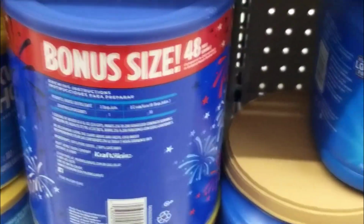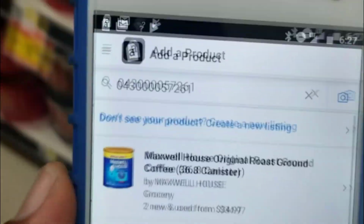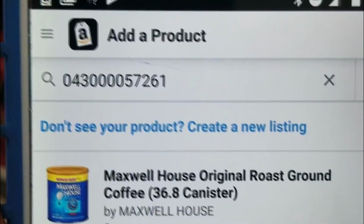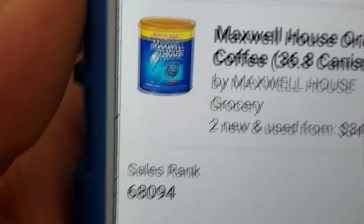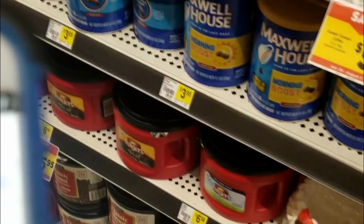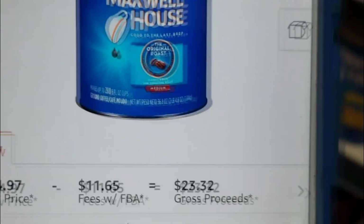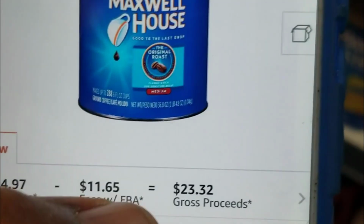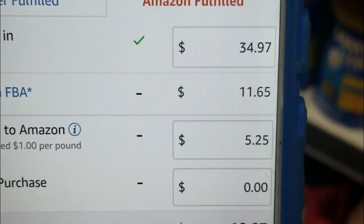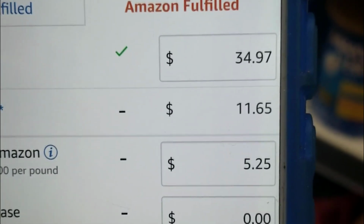See, what you can do is just scan a product, and then right there you can see sales rank on that is good. Then from there you can see what your net, where your gross proceeds would be. See, and then from right there you can see it's selling for $34.97.